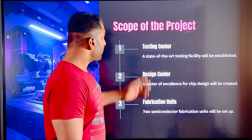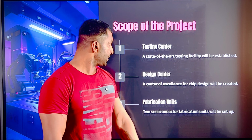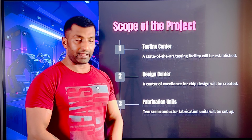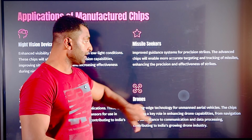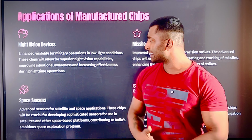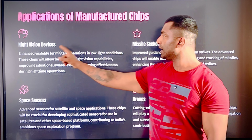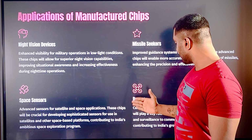Now, scope of the project. The testing center: a state-of-the-art testing facility will be established. Design center: a center of excellence for chip design will be created. Fabrication units: 2 semiconductor fabrication units will be set up. Let's get into the details. So, applications of the manufactured chips: night vision devices, space sensors, missile seekers, drones.